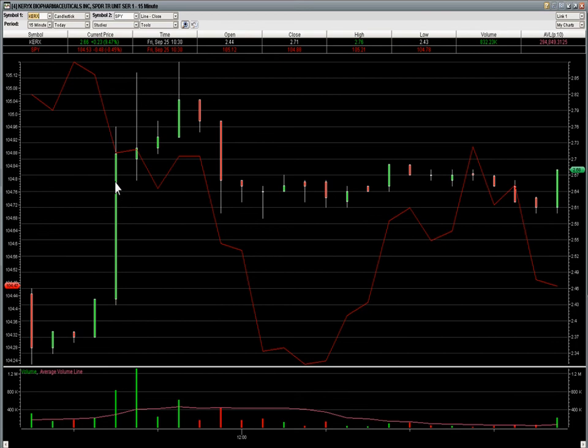And as we teach, once we get a pop, it went from 247 all the way to 276 in 15 minutes. So we scale out and we move the rest to break even. And from the 247 all the way to 288, that's a really nice percentage gain there. So Kerx was a great bounce play.